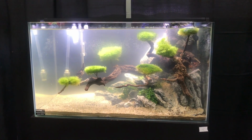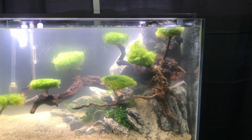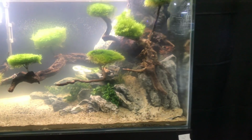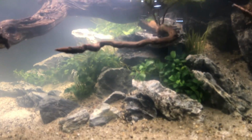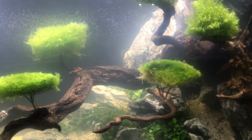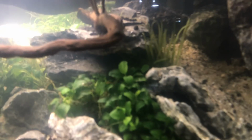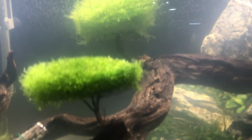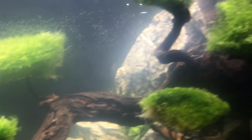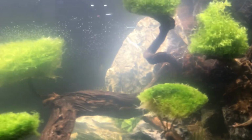So here's the second tank in the large category. I'll try and get some interviews later with some of the contestants. It's more of a diorama style aquascape, but it's very interesting. Some lovely rock work here, nice graded gravels. Unfortunately the water is a little cloudy. We've got a very small variety of Anubias there. We've got some Riccia on these pads, looking almost like little trees, with little branches underneath. And then Manzanita wood by the look of it, and some Seiryu stone. An impressive aquascape, but it's just a shame that the water's slightly cloudy.